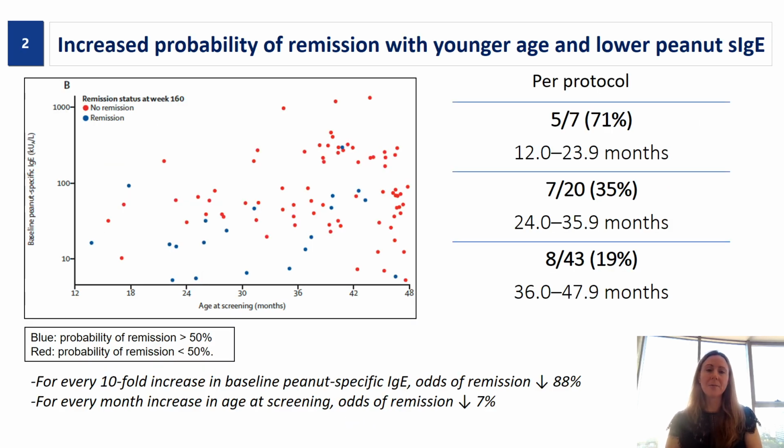But what the investigators did was that they looked at what types of indicators would help us to know which children are more likely to develop sustained unresponsiveness or remission. And they found that it was the youngest children between the ages of 12 and just under 24 months that had the highest chances of sustained unresponsiveness at 71%. And this gradually reduced to 35% in the 24 to 36 months, and then down to 19% in the 36 to 48 months children. They also found that for every 10-fold increase in baseline peanut-specific IgE, the odds of remission reduced by 88%, which is a lot. So the children to be targeted that we think may be able to obtain remission are those that are youngest and with the lowest peanut-specific IgE.